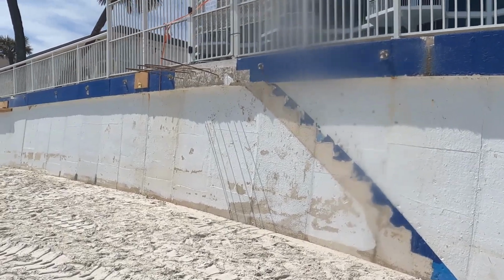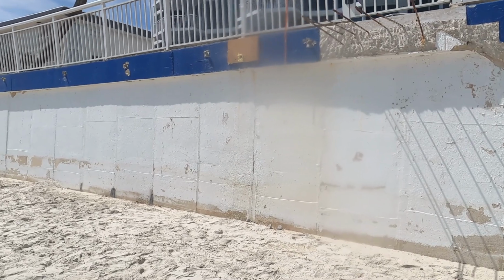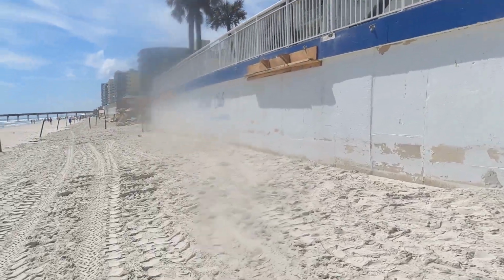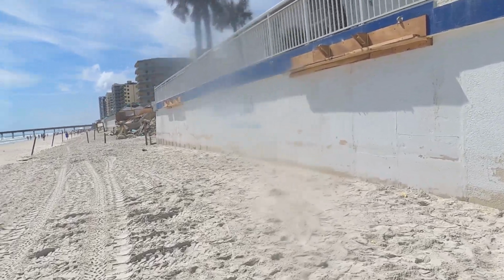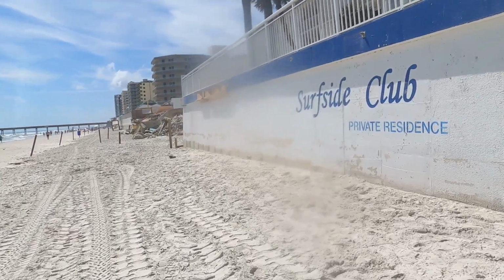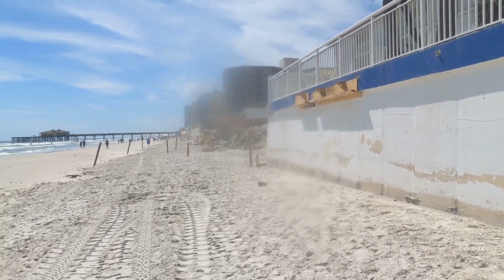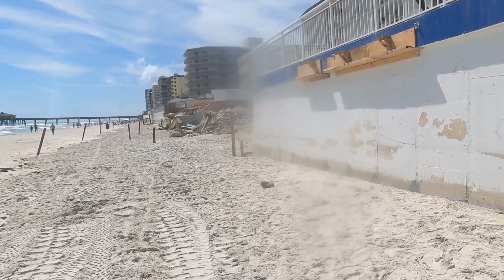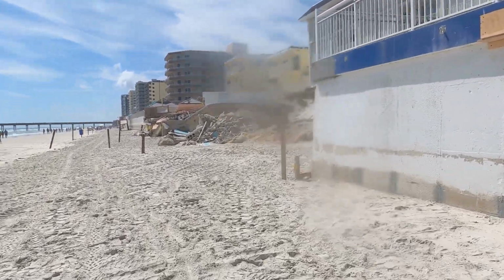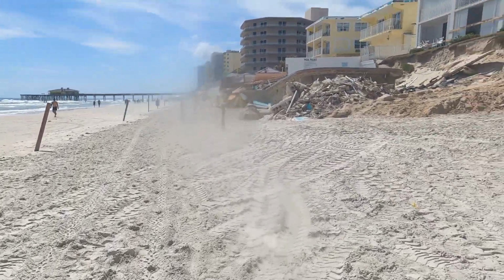Wow, the stairs are missing to this hotel. It looks like Hurricane Ian happened. I'm walking up to this ramp right here and see what got destroyed. It must look like another pool, because the other day I saw pools that got destroyed due to Hurricane Ian. And look, there's a pool right here that got damaged, and the ramp straight ahead got damaged.